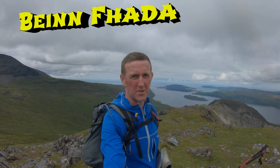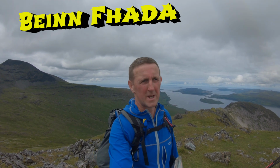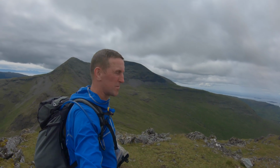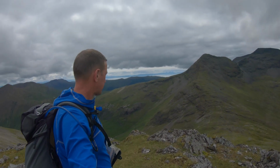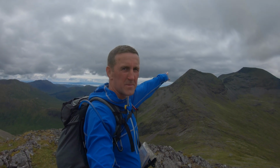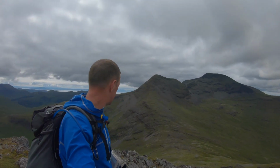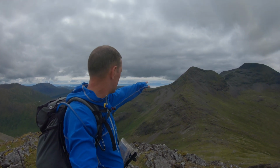So this is me at the summit of Ben Fadder. It's a Graham, 702 metres. So for a short detour, might as well come up and summit this one as well and have this one ticked off. If you look behind me now, look at Ben More. So I'm going right up that ridge, up to there, around that, and then up to the summit. Don't know if the camera's making it out, but I can see a path just working its way up the edge of that there.